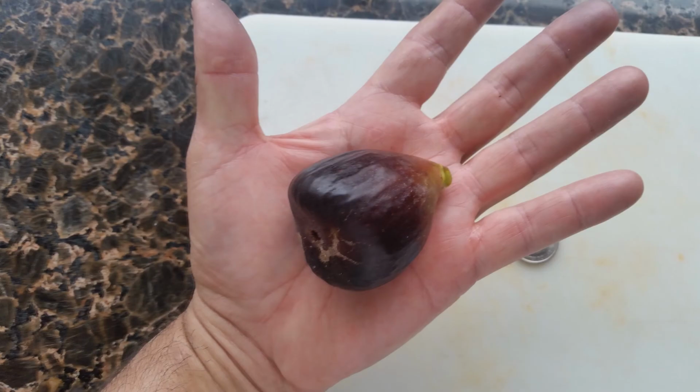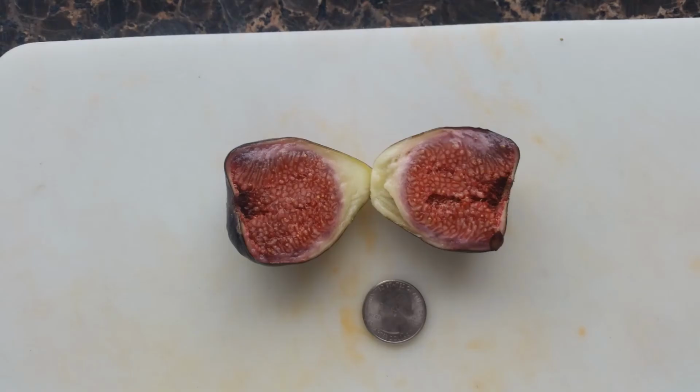And here's a blackjack fig. As you can see, this one was a bit larger than the Excel fig. The inside is dark flesh. Both of these figs were juicy, and I'd just like to add that as far as the flavor goes, I believe the flavor will be better on the main crop.